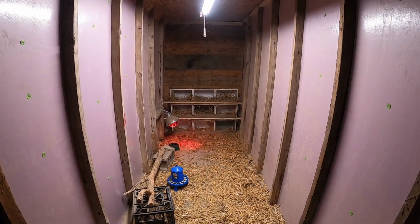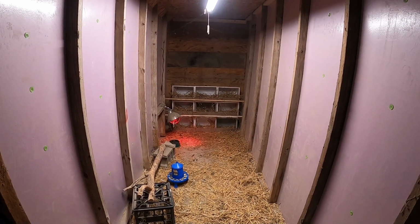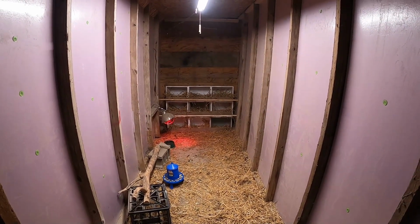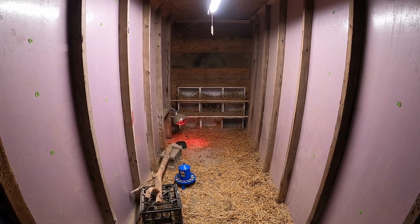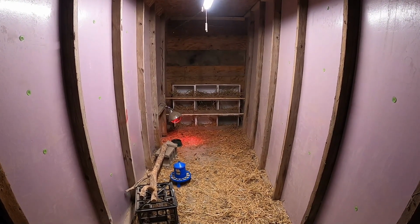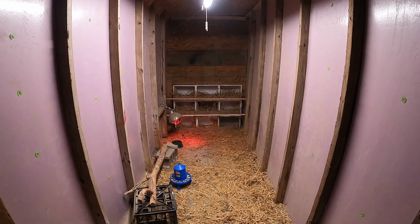Alright, so since it's daytime, none of the chickens are currently in the coop. They're all outside, pecking around, enjoying the nice weather. But this is the inside of my coop. It's kind of big for only having 4 chickens. I got a heat lamp in the corner over there by the egg boxes. I got a feeder and a heated water dish since it is winter time here in Michigan. I actually do have an egg in the egg box.